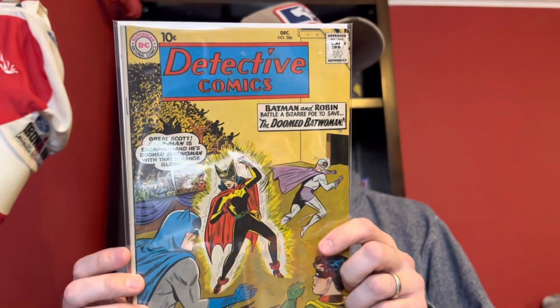All right, now let's talk about the last vendor that I picked books up from, and then we'll go over the 2 books that I picked up from somewhere else. And like I said, one of those is a keeper book. So these ones I basically got as a package deal. This was the first one I saw and ended up picking up that I was interested in, and this is Detective Comics number 286.